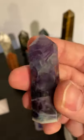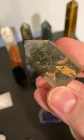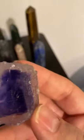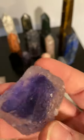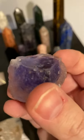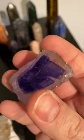Pieces of fluorite. This was like $5 from Sacred Earth Crystals. Again, if you want the names, please let me know. I'd be happy to give the names and the links to them. This is blue howlite, I want to say. I might be wrong, but do not put this in water because it will dissolve instantly. But it's so cool how it's clear on the outside. And this blue piece that's inside. I just fell in love with this.